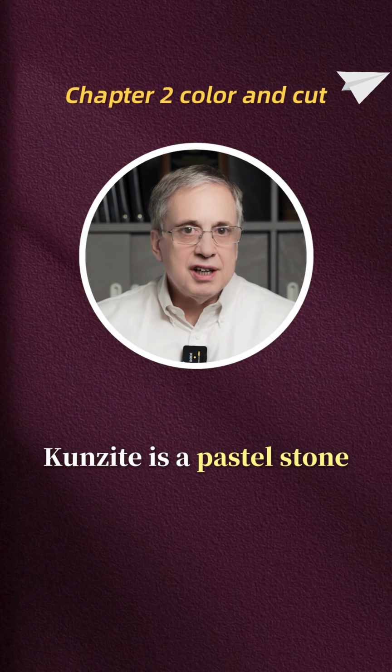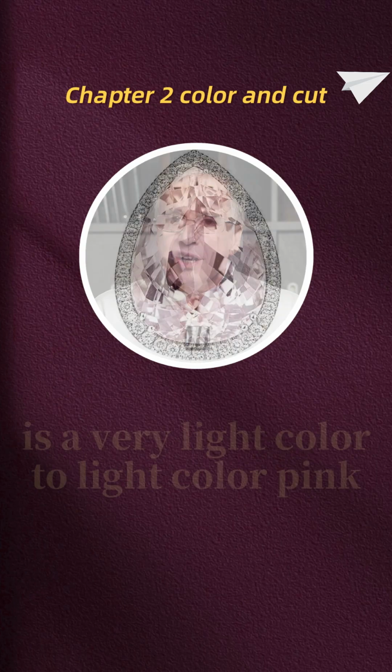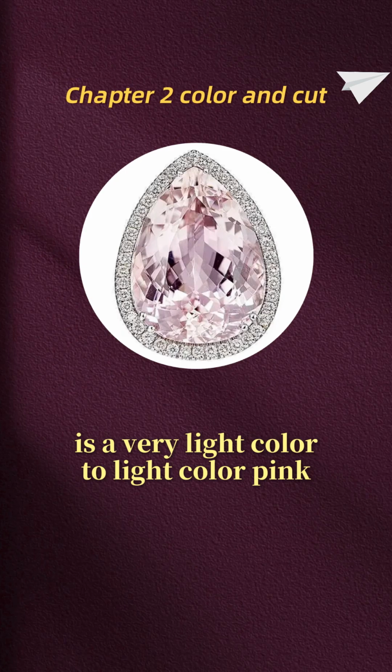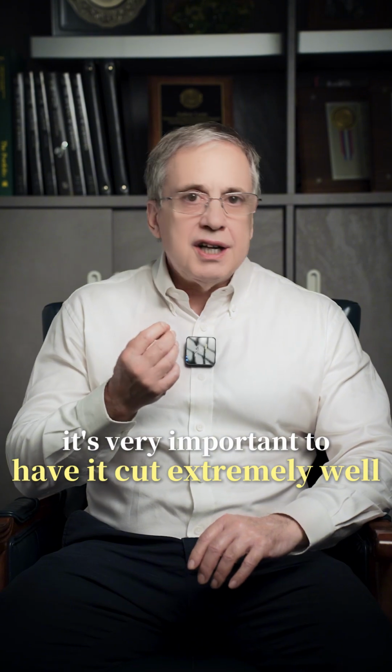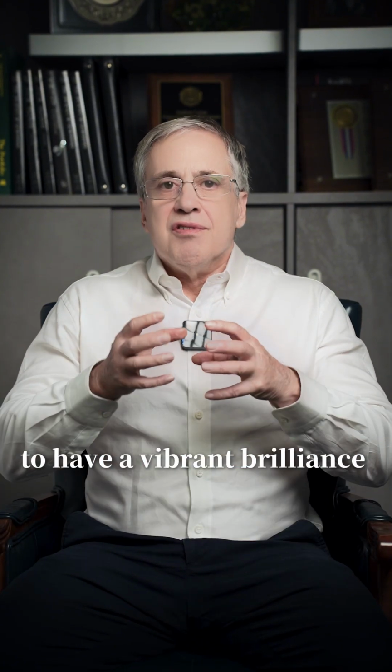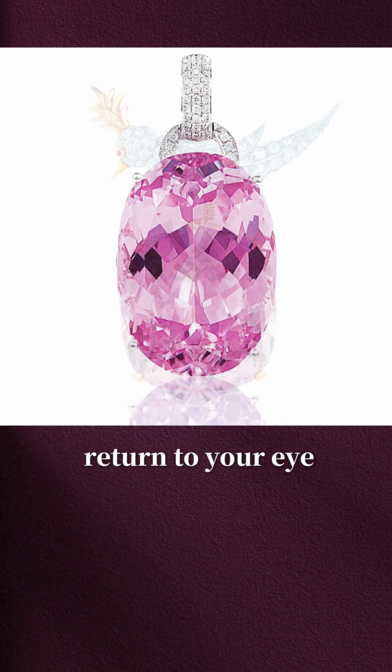Kunzite is a pastel stone. By far, the majority of kunzite on the market is a very light color to light color pink. So in those stones, it's very, very important to have it cut extremely well, to have a vibrant brilliance, so you get as much of whatever color is there returned to your eye.